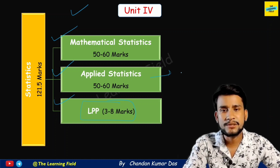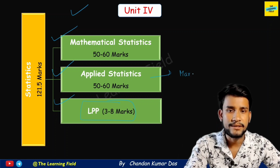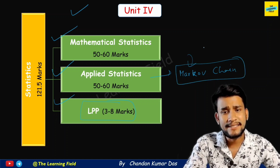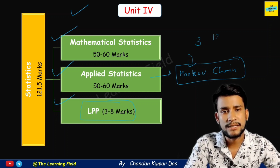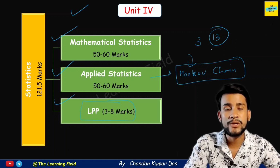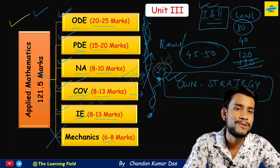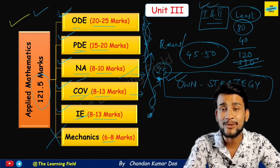Okay, and one more thing: from the applied statistics background, many of the students target the Markov chain section. So this is also an easy topic, most of the students from the mathematics background target this area, and in this area, Markov chain, 3 questions are generally asked in the exam. Suppose approximately 13 marks come in the exam and you can definitely solve this. So if we add this LPP and 13, if we take only 10 marks from here, then the sum comes to 130 marks already you can gain. Okay, so 130 is more than enough to crack the JRF exam, to gain a good rank in the CSIR NET exam.